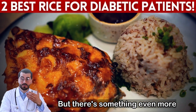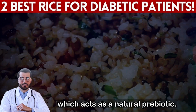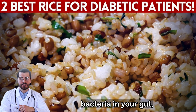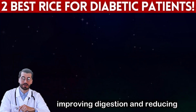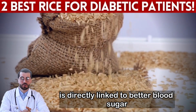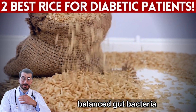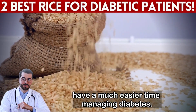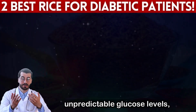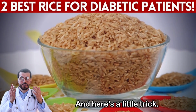But there's something even more interesting. Brown rice is packed with resistant starch, which acts as a natural prebiotic. What does that mean? It feeds the good bacteria in your gut, improving digestion and reducing inflammation. A healthy gut microbiome is directly linked to better blood sugar control, and research suggests that people with balanced gut bacteria have a much easier time managing diabetes. If you've been struggling with bloating or unpredictable glucose levels, your gut health might be the missing piece of the puzzle.